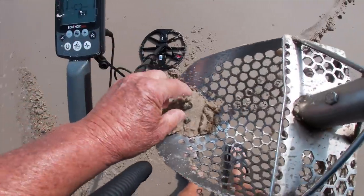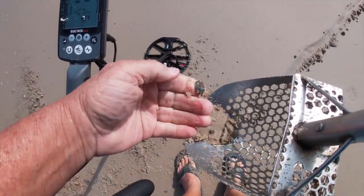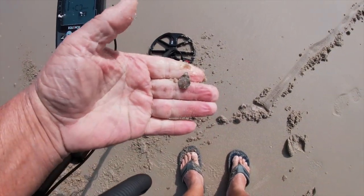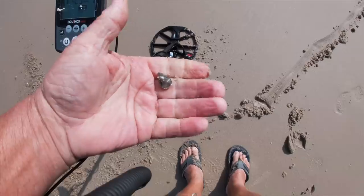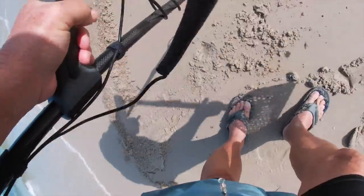That's not it. That's probably it. Yeah. Looks like a spoon off a fishing bait. That'd be it.